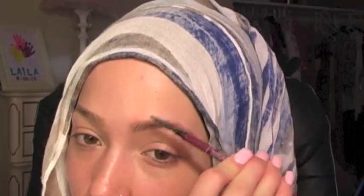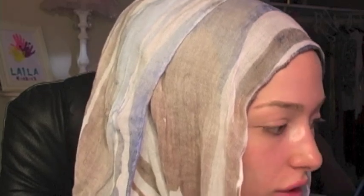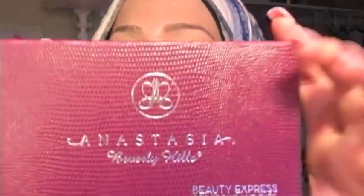And then just brush it out. I'm gonna fill it in a little bit more. For that, I'm going to use Blonde Brow Powder. It came in this kit originally, the Anastasia Beverly Hills Beauty Express for brows and eyes. Oops. Oh, snap.